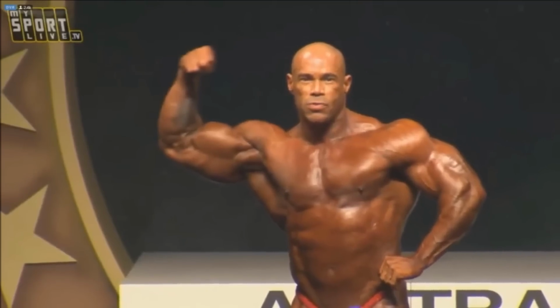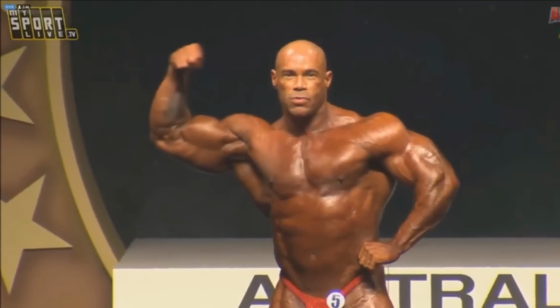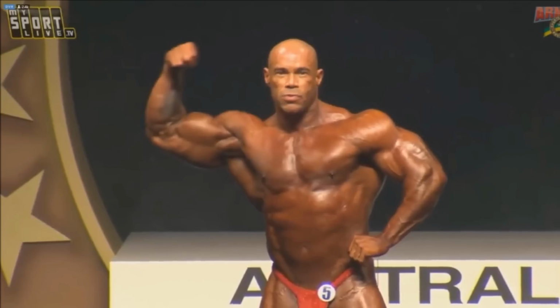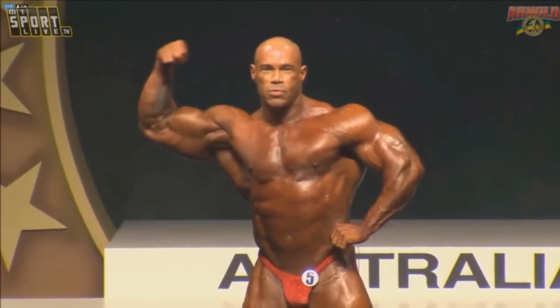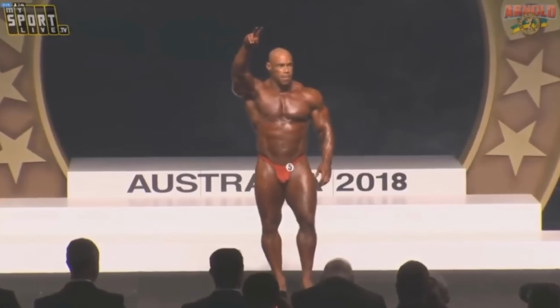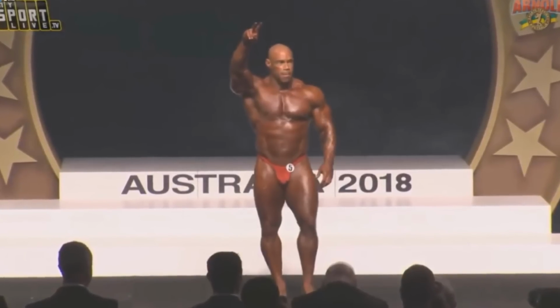You can look at Kevin Levrone and the physique that he brought, and you can probably tell right away that the conditioning really, really missed the mark, especially in the midsection. The abs were almost not visible in many of the mandatory poses. He was holding a significant amount of water, and I would say even a little bit of fat on his midsection on stage. The legs were a little bit bigger, but watery.